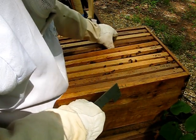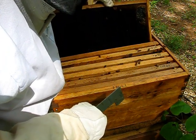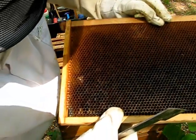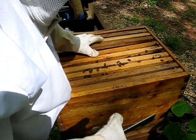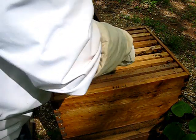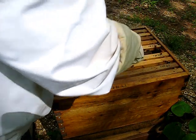And this third frame from the end, a couple bees on it, and that's it. Looking for any larvae that might be there. I don't see any. No eggs. So we do have a potentially bad hive here. I may have to get a queen and consider submitting a queen into this hive.